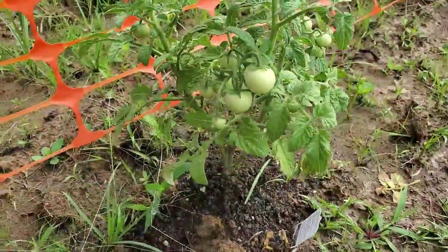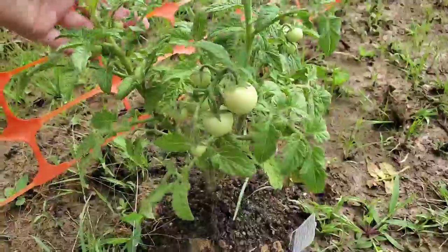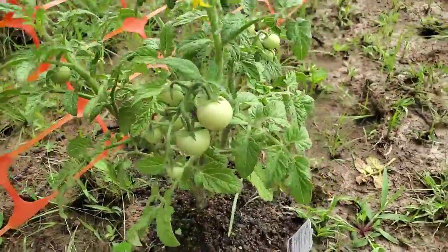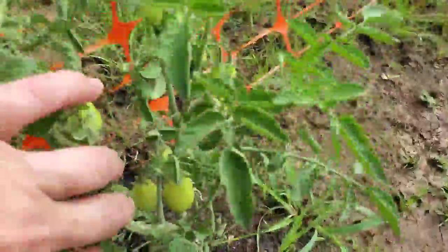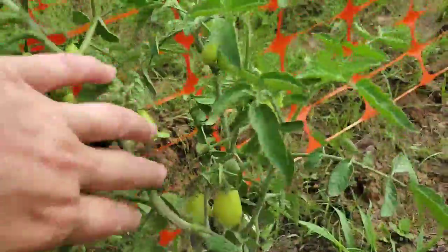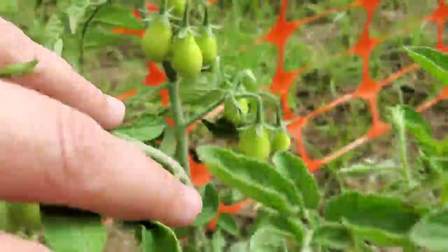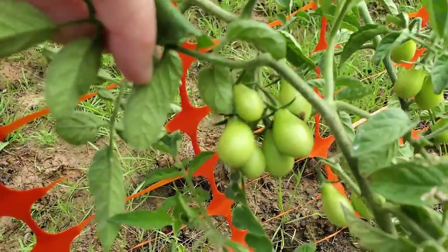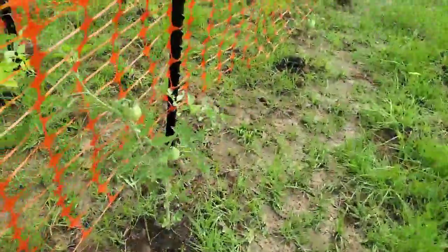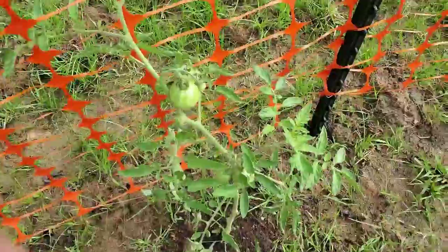These are our cherry tomatoes. Has little clusters on them. So, he's doing good. And our pear tomato plant. Look at this guy. He's got stuff everywhere. Like all kinds of little clusters. They're so cute. And some of these we have to tie back. This one's got like four or five tomatoes on it.